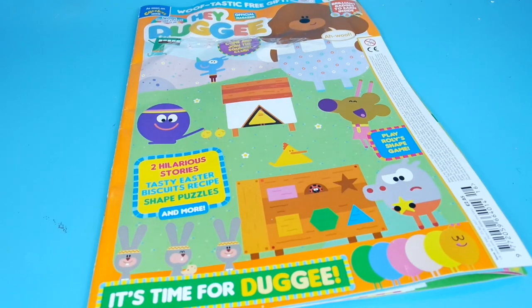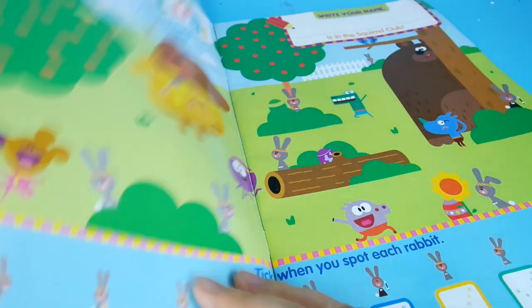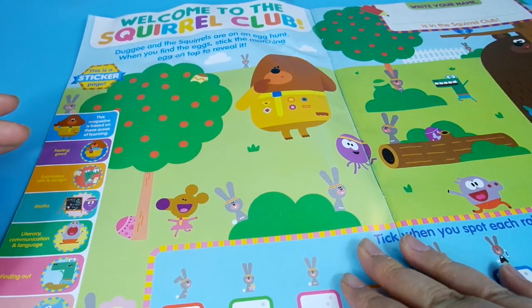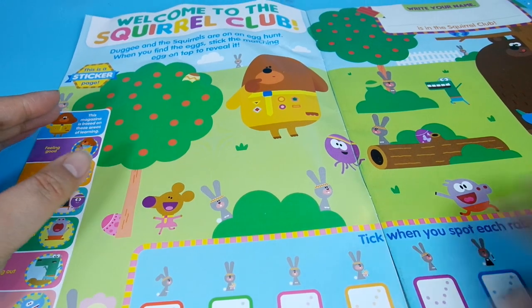So I'll zoom out a little bit. So let's have a look at the magazine this month. Hey Duggee, are you opening that for me? Okay. So, first of all, we've got Welcome to the Squirrel Club. Duggee and the squirrels are on an egg hunt. When you find the egg, stick the matching egg on top to reveal it.